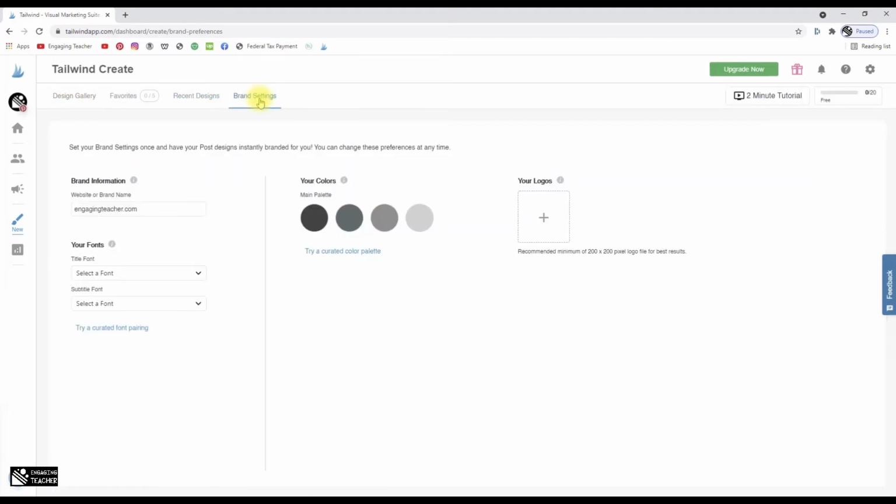If you look up at the top, you've got some options up here. If we go to brand settings, you can upload, and I'm not sure if you can do it in the free version, but you can definitely do it in the paid version. You can put in your actual colors. So if you have very specific branding colors, you can put them into here and it will save it for you.